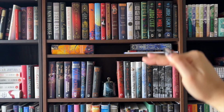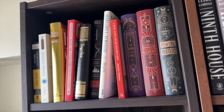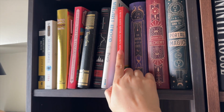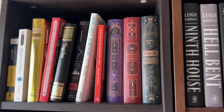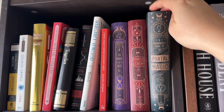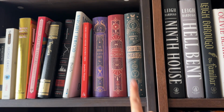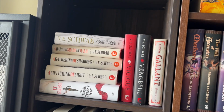So this is fantasy, and then I guess we move to the upper left. This has my classics, including modern classics and I guess poetry. I'm still not sure how to classify this one. It's probably sci-fi. I have to double check that. And then these are the secret books from Fairy Loot. They look like books, but they are boxes essentially. So I just have my bookmarks, my annotation supplies, and my tabs in there.